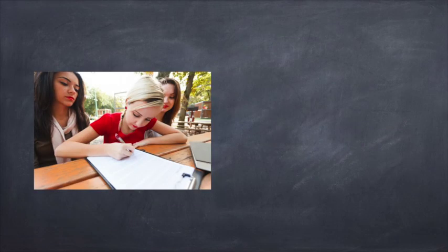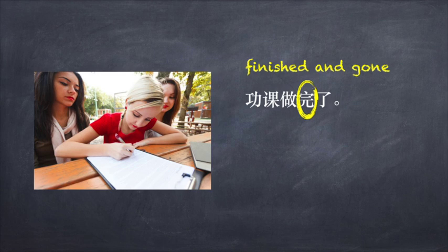Now let's go back to the example of 功课. Both connotations actually apply to it. If we say 功课做完了, we focus on the fact that 功课 is finished and gone, no more homework for me to do. Nothing is left, so it fits with the connotation of consumption.